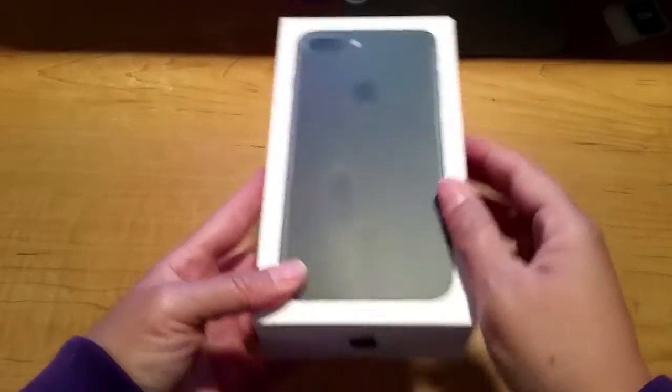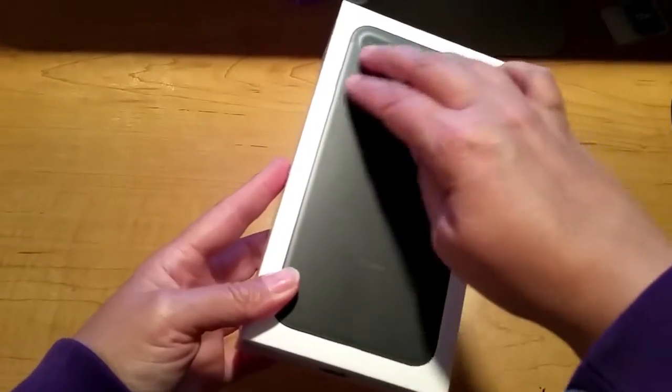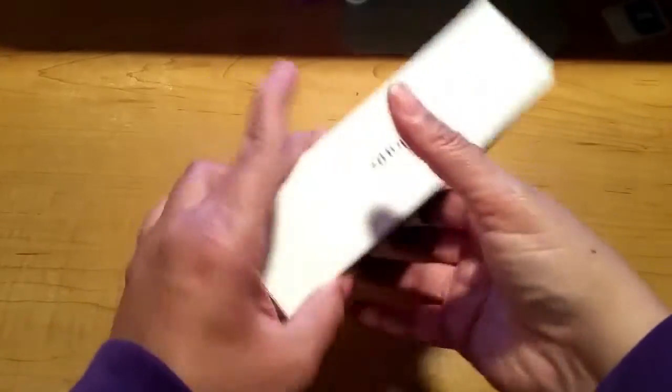So the box feels really nice. The iPhone on the front is actually tactile, like on the front of the picture. It's a little bit of a 3D effect, which is really nice.